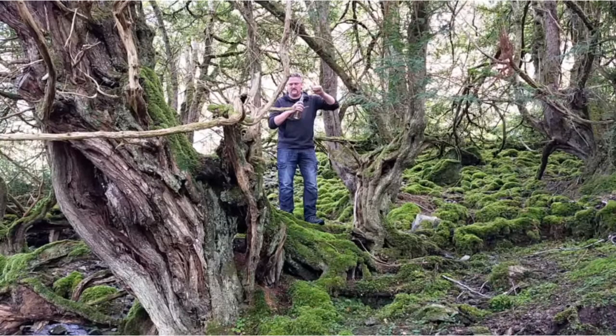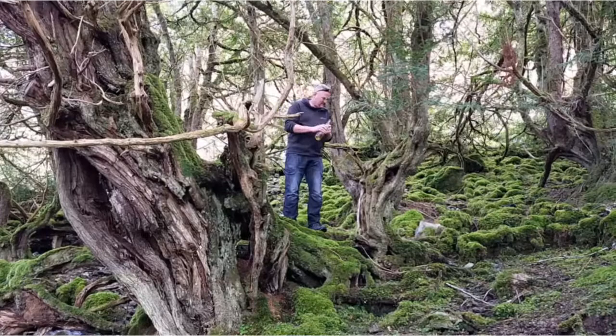This gate's a sweet one. I'll have some of that in a minute. There's a box around about here somewhere.